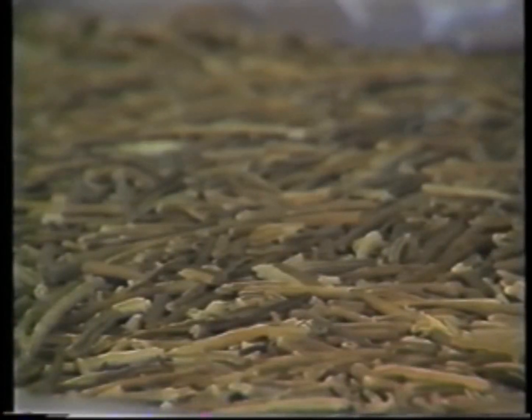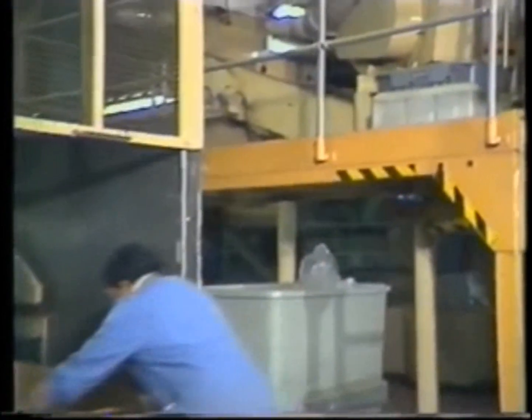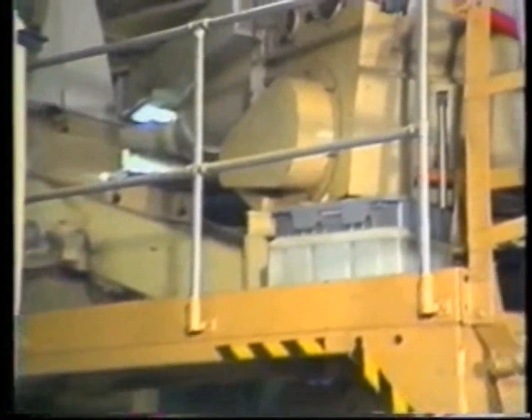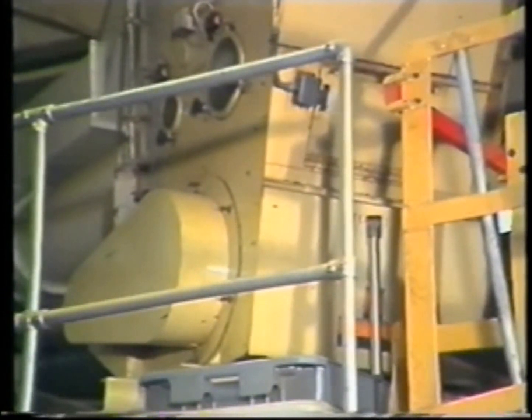The stem undergoes a similar but separate process. Cases of stem are emptied into an automatic feed system which conveys it through a sorting machine to remove dust and other non-tobacco material.